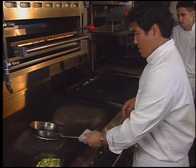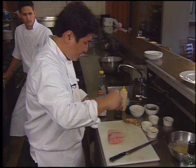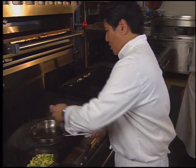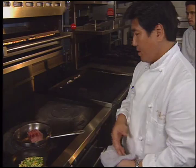The chef starts the onaga. All we do is lightly season this. And this is pretty typical of a lot of our fish dishes. What I like to do is just season this really simply with salt and pepper. And serve it with things that will enhance the flavor of the fish and not mask the fish.